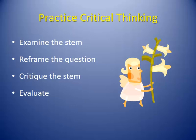The best way to practice critical thinking is to take lots of NCLEX style questions. First, you will examine the stem. This is the question itself. Read the whole thing, start to finish. Next, reframe the question, or put it into your own words. Then you will critique the stem. Ask yourself, what are they asking me, or what do they hope to find out? Before evaluating, see if you can predict the answer, and then evaluate the answers. Once you've made a selection, reread the question to make sure it makes sense.